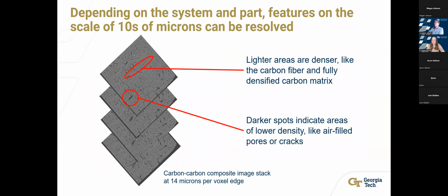Like I mentioned before, your resolution can really vary. The image that you see on the left is from one of our high temperature composites. That's actually from the F1 car brake pad, as Dr. Jacobs was mentioning earlier, where with either 2D or 3D X-ray computed tomography, we can image defects in the material that are on the scale of tens of microns in length. You can see the little callout bubbles showing either brighter streaks in the material or those dark spots. The darker spots in this image represent lower density areas, so they are cracks or air-filled pores.